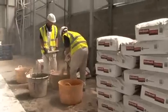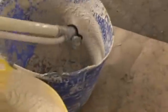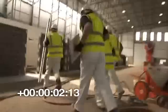The manual team mixes up. And the MP75 team primes its projection machine. The teams are ready to start and the observers are watching. At 11 o'clock, a hooter sounds to start the race. The manual team is away fast and gets its first plaster on the wall.